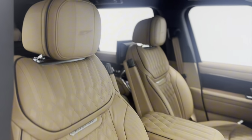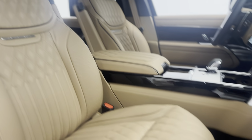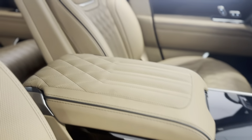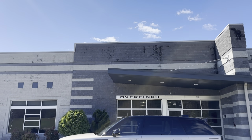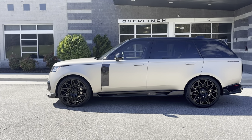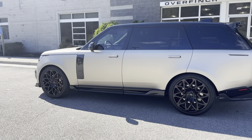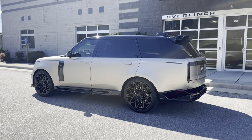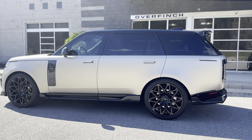Just stepping inside again, as you can see, that caraway takes a much bolder and deeper colour profile here. And now back outside, let's take a look at the profile again. Just step into the sort of rear three quarter to appreciate that rear roof spoiler and the wheel and stance of the Overfinch Cyclones here.